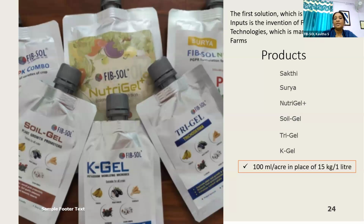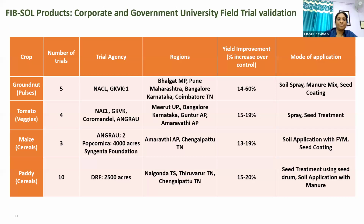And now, these are the new product portfolios that we have. So we have Sakti Surya, Nutrigel Plus, Soil Gel, Trigel, and K-Gel. And they are being marketed by some of the companies. If you see the trials behind this, we have been trialing with GKVK, Engineering Agriculture Universities. We've also trialed with some of the foundations, and we've also trialed with some of the aggregators. So various states, various regions, geographically we have tried, and the major crops for which we have detailed scientific documentation are groundnut, tomato, maize, and paddy.